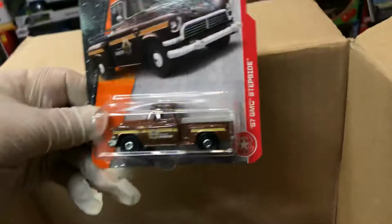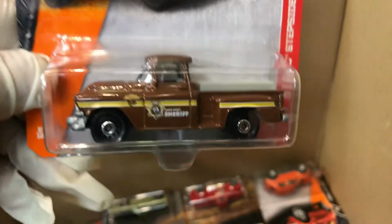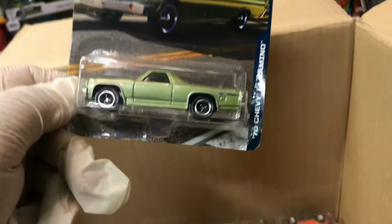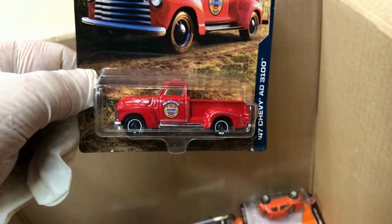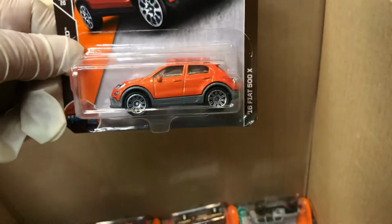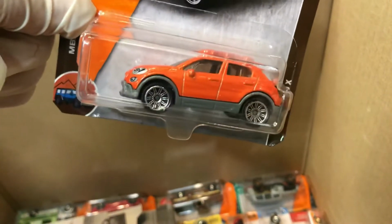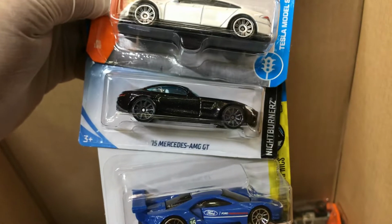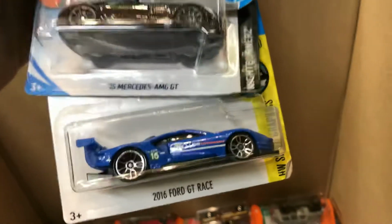What else do I see in here? 57 GMC Stepside. It says Sheriff on the side. And Chevy 100 Years of Trucks or whatever. 1970 Chevy El Camino. All right. 1947 Chevy AD 3100 in red. Matchbox 2016 Fiat 500 SX or X, yeah. It's not a real one. Here we have a Tesla Model S by Matchbox in white. 2015 Mercedes AMG GT, 2016 Ford GT Race.